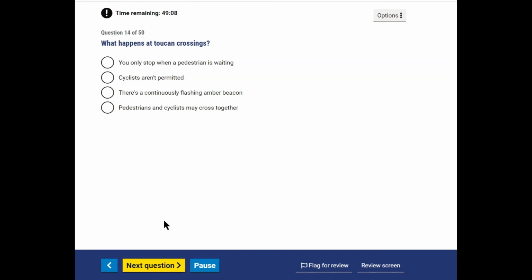What happens at Toucan crossings? Well, this isn't a lorry-specific question. This is a car question as well. Toucan is where cycles and pedestrians cross at the same time. So, bottom answer there.